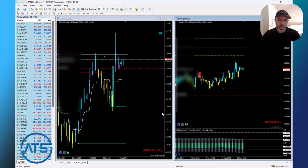And then once we get above here on the daily, above this level, then at that point I will start to look to lock in some level of profit, because now we're starting to get that bigger move on the daily that I've been looking for. So anyway, that's where it's at. And we'll check back in when there's something to talk about.